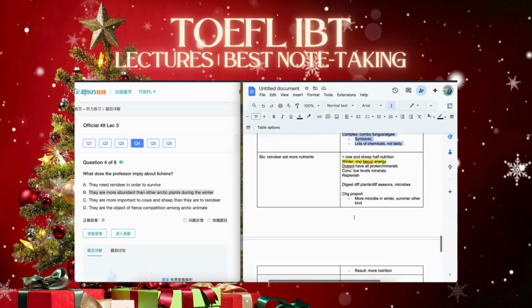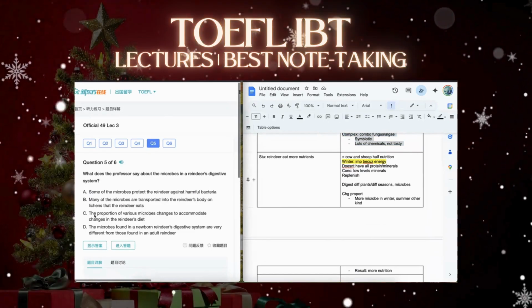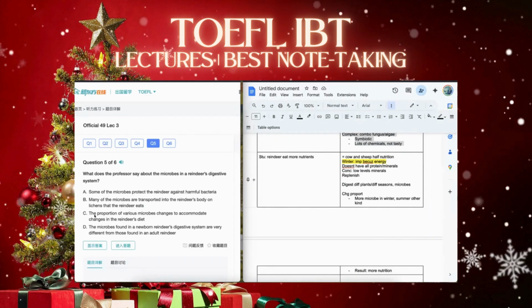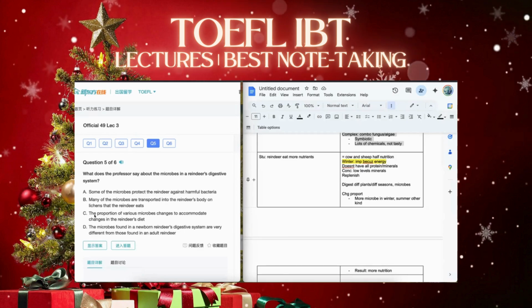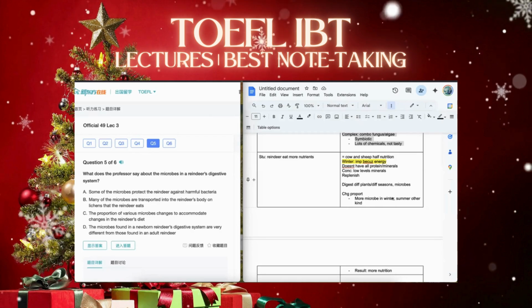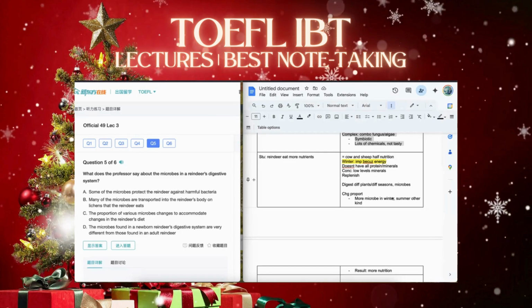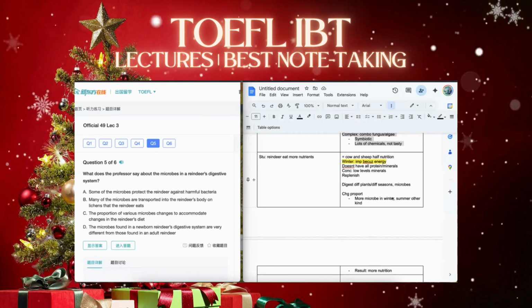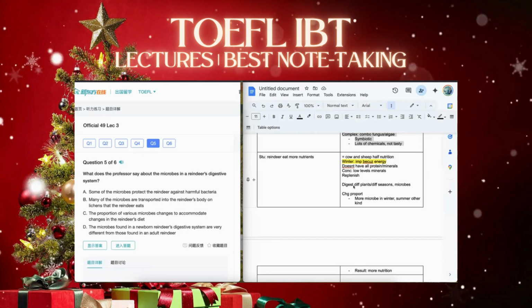Now I know that my next answers are going to come right over here in the bottom column. Here we go. We're talking about microbes now. What does the professor say about microbes in a reindeer's digestive system? Well, I remember the most important thing is that it changes in proportion. They have more specific microbes in the winter than they do in the summer, because those microbes can digest certain plants. However, in the summer, they have another type of microbe in excess because they digest other plants more than in winter. That's what I'm going to look for in the answer. It digests different plants in different seasons.